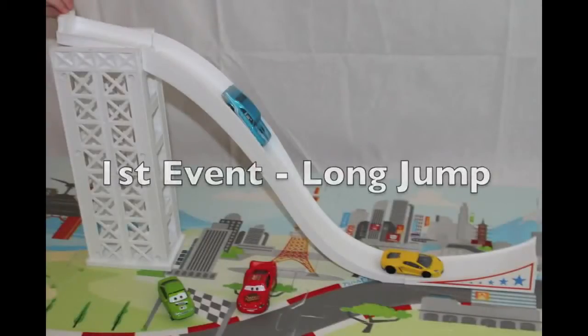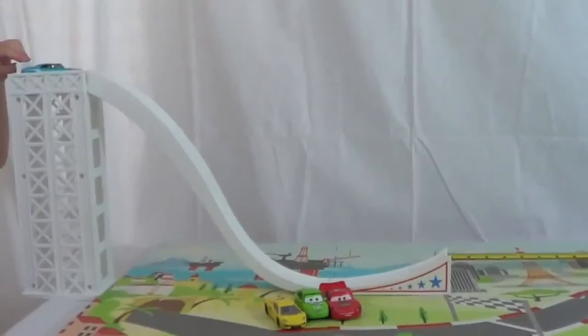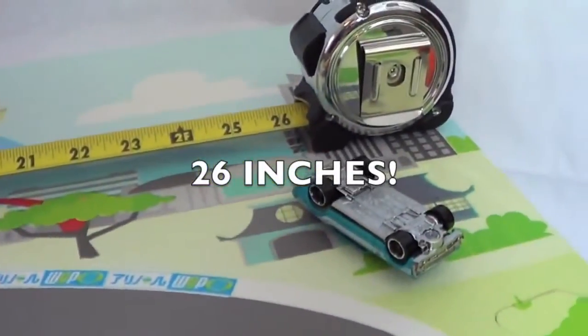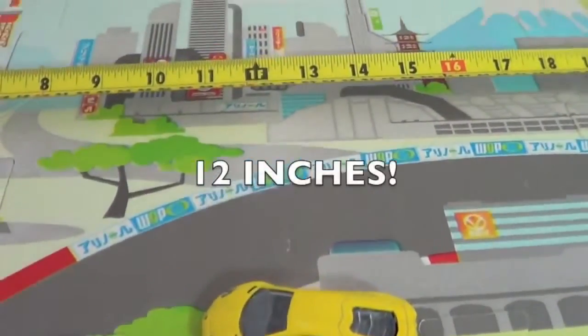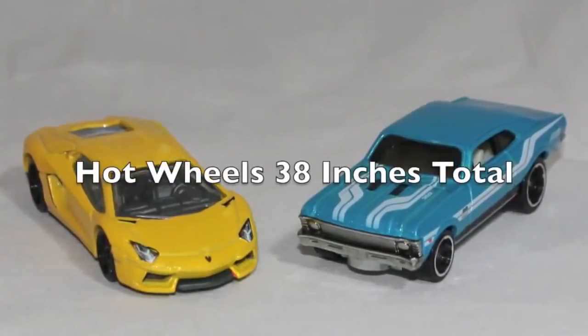The first event will be long jump. The team with the combined longest distance wins. First to jump are the Hot Wheels. Whoa, 26 inches! Hot Wheels might have this in the bag. Now it's the Lamborghini's turn. Oh no, what a disappointment. Only 12 inches. That Hot Wheels had a combined distance of 38 inches.